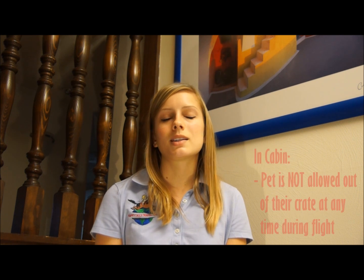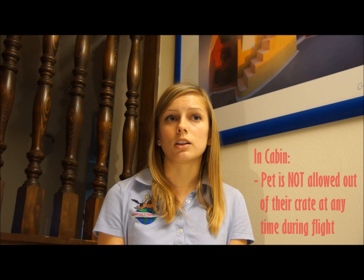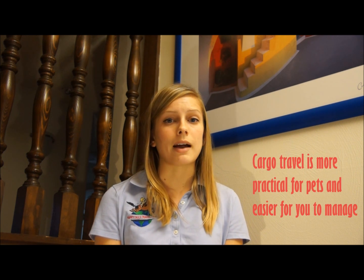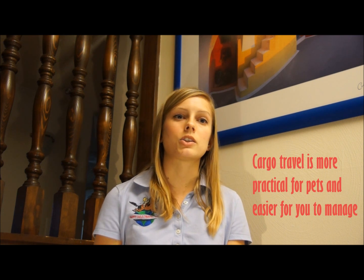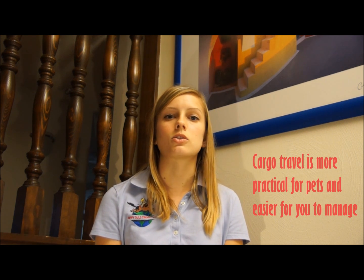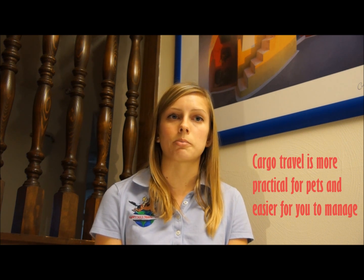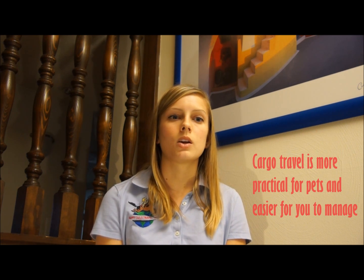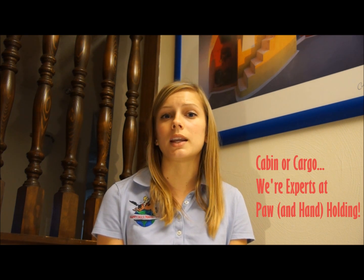It is more practical for pets to travel as cargo, especially when you're relocating, because you have a lot of luggage, you probably have a family. It is kind of a hassle lugging the crate around, making sure it's not bothering other customers. So a lot of the time it is definitely better for you and your pet to travel as cargo. We are here to support whatever decision that you make, and we're happy to help you in any way possible.